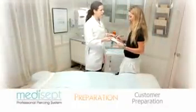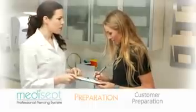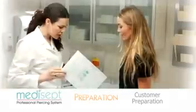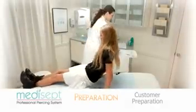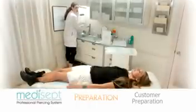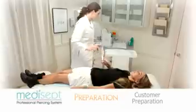With your customer, review the Medicept navel piercing release and aftercare procedure form. Have the customer sign and date both portions of the form before performing the navel piercing service. Have the customer select Medicept navel piercing jewelry of their choice. Ask your customer to lie flat on the piercing bed with their arms straight at their sides. Hand your customer the Medicept mirror for the duration of the piercing service.